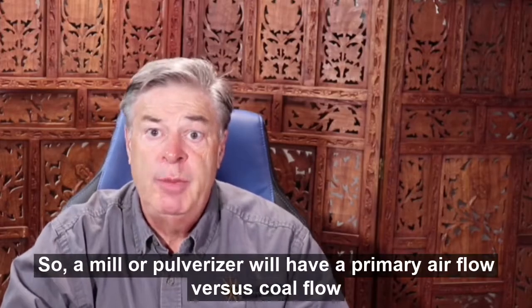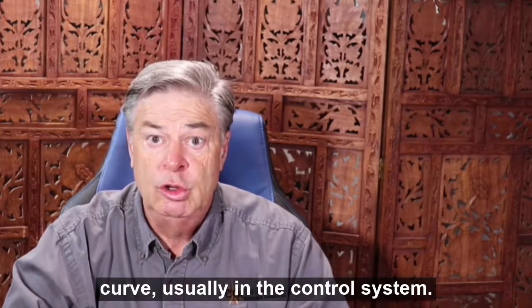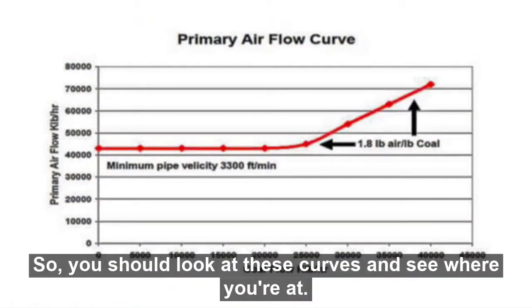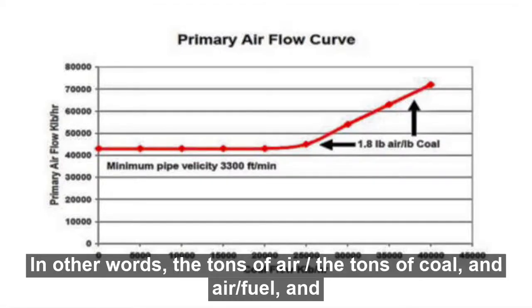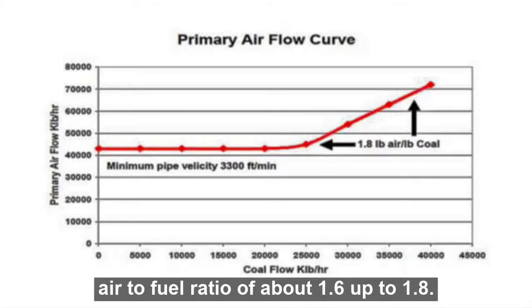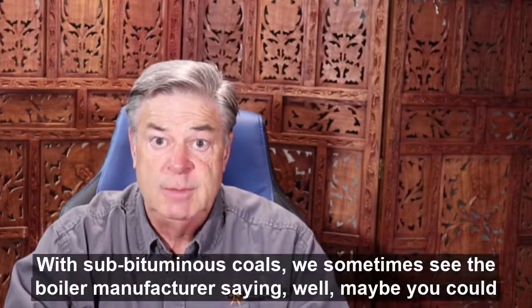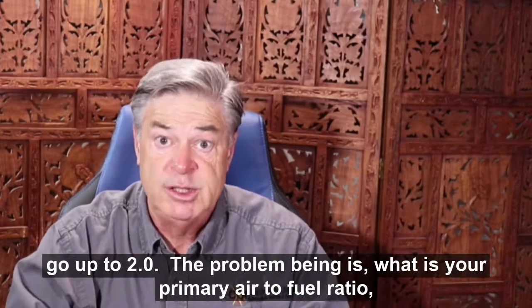So a mill or pulverizer will have a primary airflow versus coal flow curve, usually in the control system. So you should look at these curves and see where you're at. Most pulverizers are designed to operate at an air-to-fuel ratio, in other words the tons of air divided by the tons of coal, of about 1.6 up to 1.8. With subbituminous coals, we sometimes see the boiler manufacturers saying, well, maybe you could go up to 2.0.